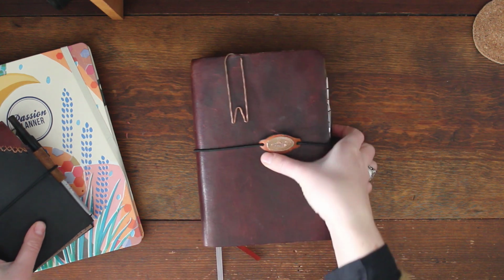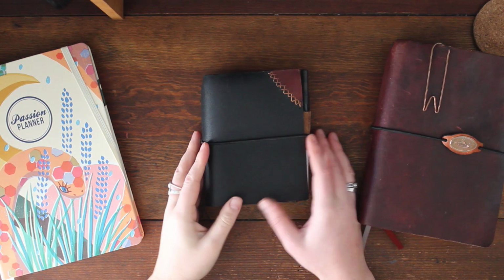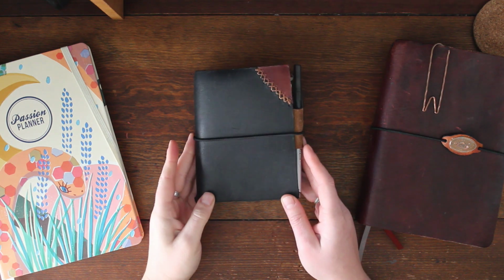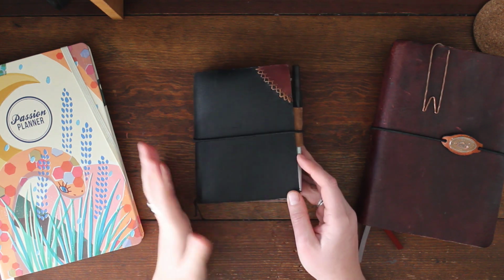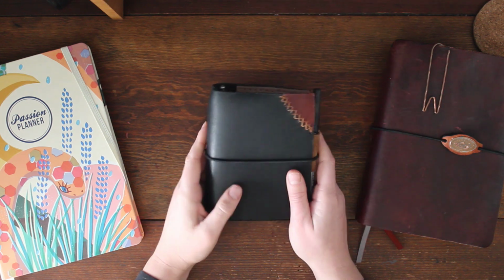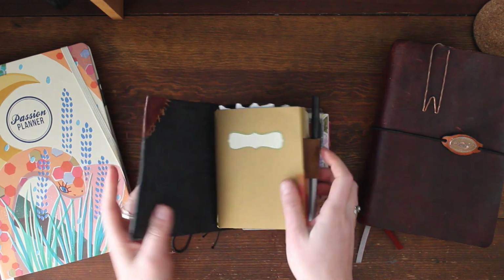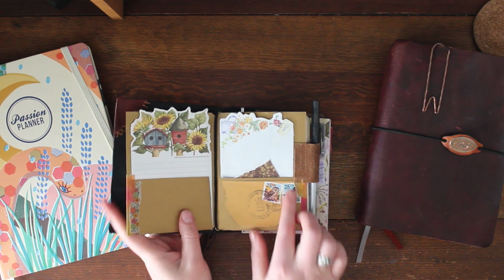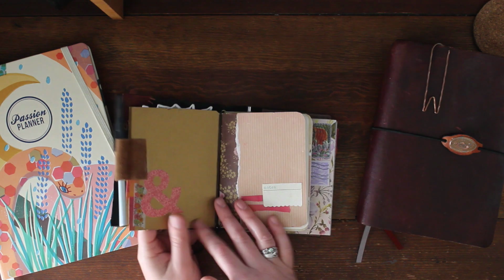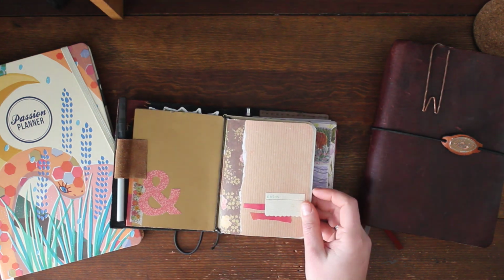The next notebook is also a traveler's notebook, but it's this little tiny guy. This is a roughly pocket-sized traveler's notebook that I made. I have a couple of signatures in here, let me show you. I have one little folder for scrap paper. I've got this little signature, which I haven't started using yet. I've got this little signature.